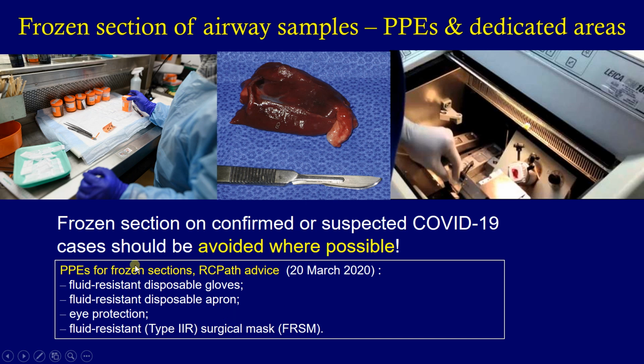The PPEs for frozen section recommended by the UK Royal College of Pathologists are water-resistant gloves, a water-resistant apron, eye protection and a surgical mask. So N95 or FFP2 may not be essential for frozen sections. As I say, frozen section doesn't create aerosol droplets. You just keep yourself protected. It's enough.